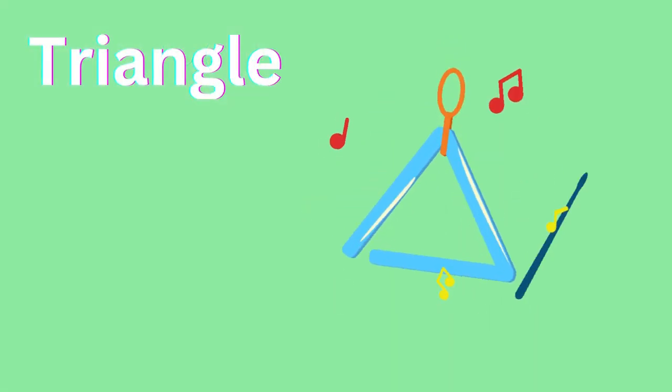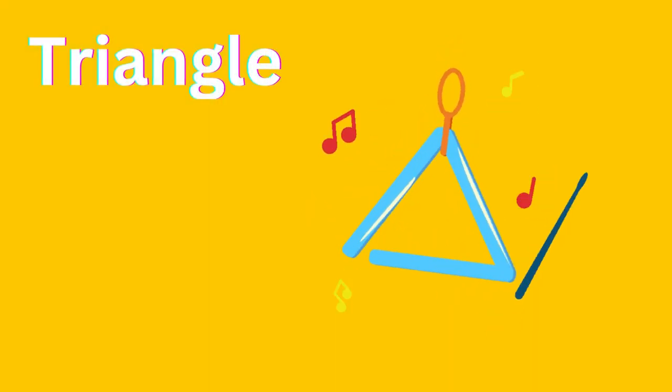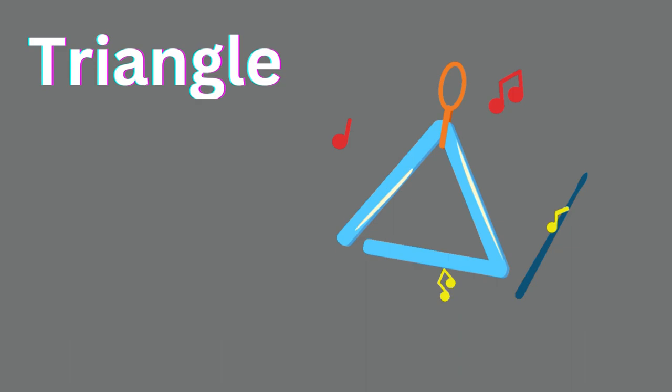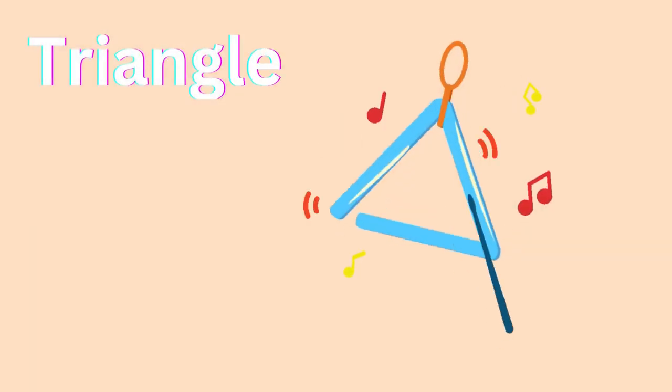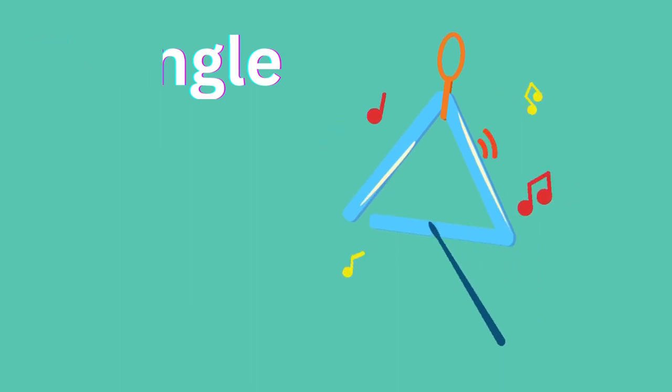Now, let's chime in with the charming triangle. This simple yet magical instrument adds a delightful tint to the music. With just a gentle tap, the triangle's clear sound can make us smile and fill the air with joy.